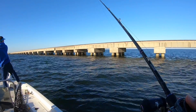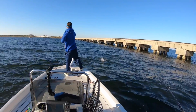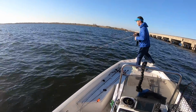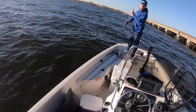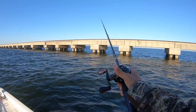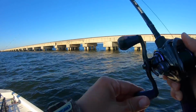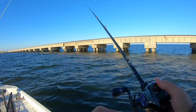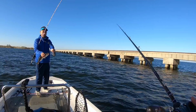You got him? Joel's got a fish. Nice fish, Joel. Is that gorgeous or what? All right. It's so pretty seeing them in that water, you know. You could probably even, you broke you off? Yeah. You could probably even get by with 10-pound fluoro. The lighter the better. But of course, then you have issues like that with the fish breaking off. Fortunately, that one broke off in the boat.